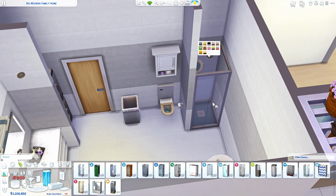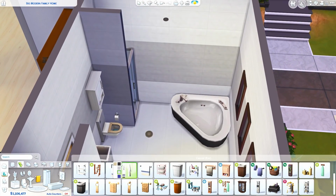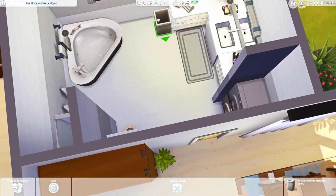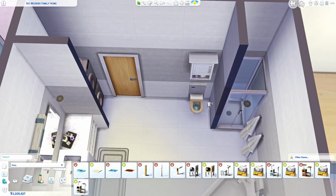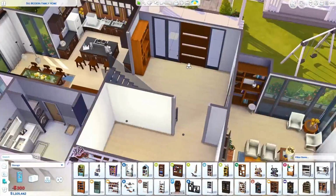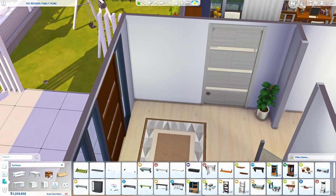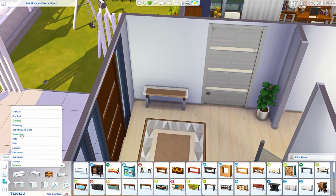So I think this is the only bathroom that I'm showing you guys, because I'm pretty sure I just copy-pasted the items from one bathroom to the other off-cam. But there will be some screenshots in case you want to see what the individual bathrooms look like. The items should be the same, it's just that placement and stuff like that is a little different.